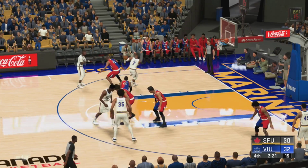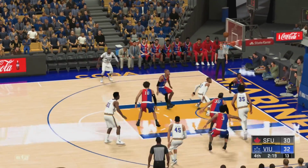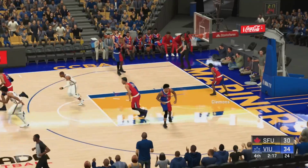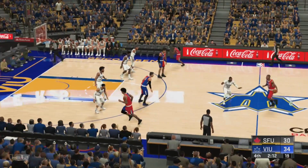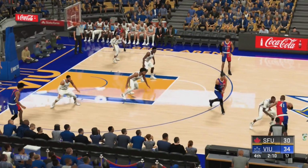Now here's Wright. Here's Wheeler. And he drops it in from the low post. How about how he sets his man up there, runs him right into the screen, and then gets the basket.